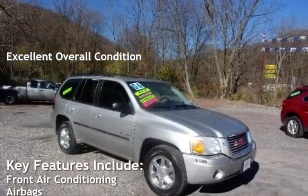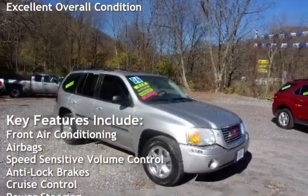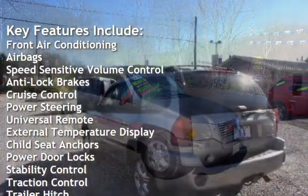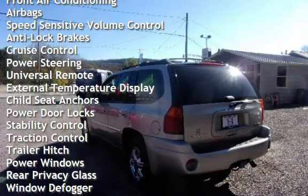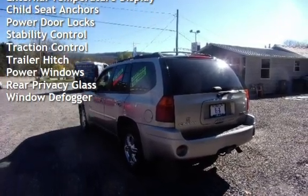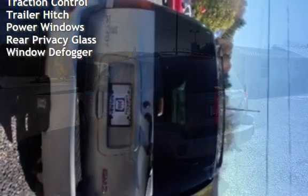Key features include front air conditioning, airbags, speed sensitive volume control, anti-lock brakes, cruise control, power steering, universal remote, external temperature display, child seat anchors, power door locks, stability control, traction control, trailer hitch, power windows, rear privacy glass, and window defogger.